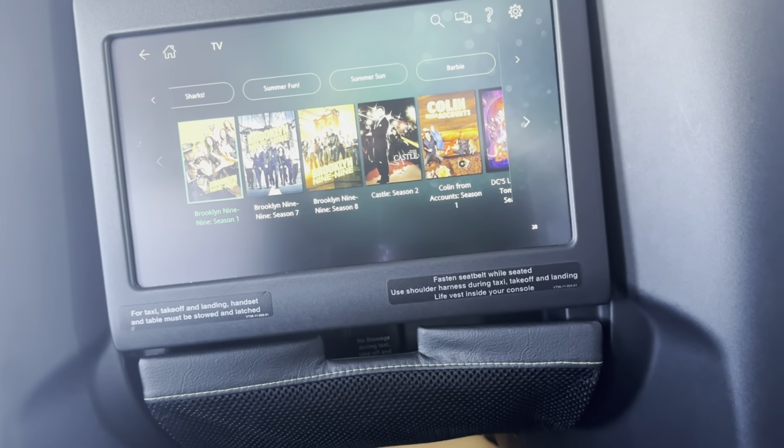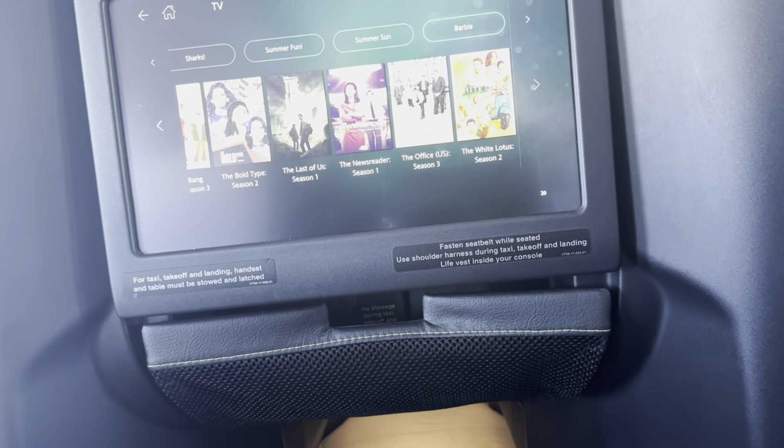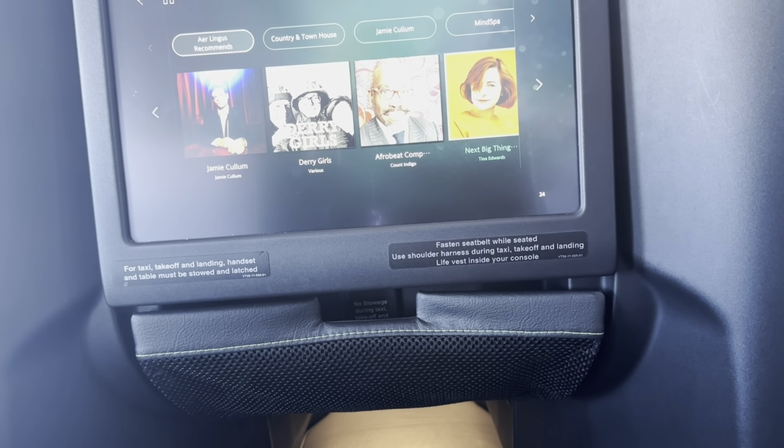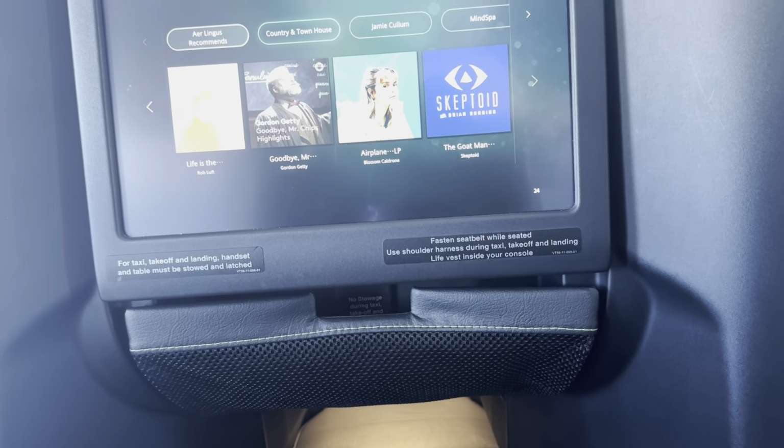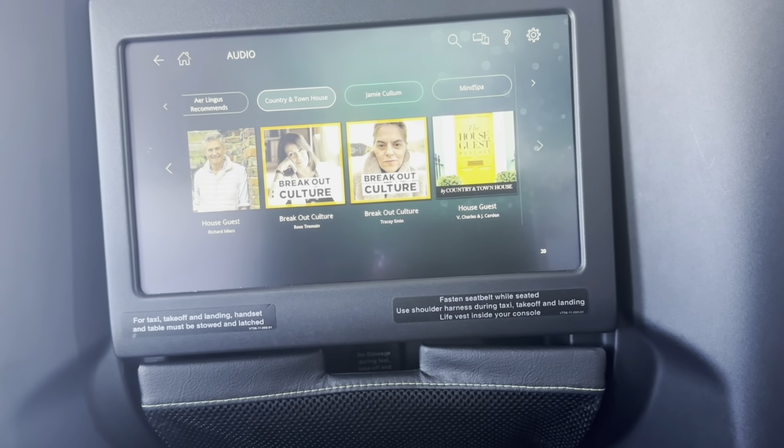or you could just watch the comedy section if you want to. There's a variety of them as well. We then move over to the audio section. No hip hop, no Michael Jackson, no nothing, no drill. Just podcasts or whatever music you want to listen to.